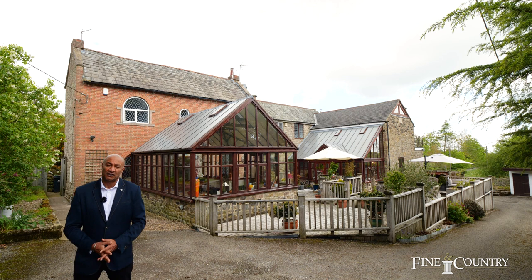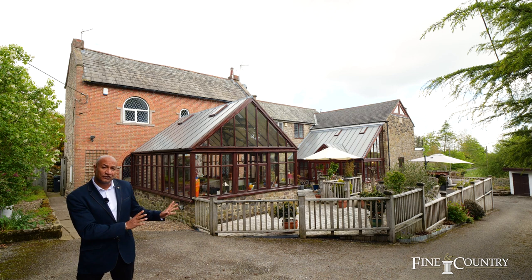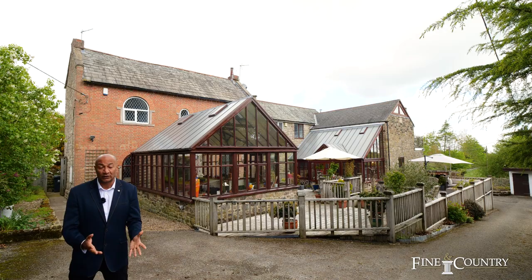We're sat in a plot of about 6.3 acres. There is a bit of further land potentially available under a separate negotiation. There is further development options as well. There is some undeveloped cow sheds and a detached stable block as well. And today we're going to take a look around.